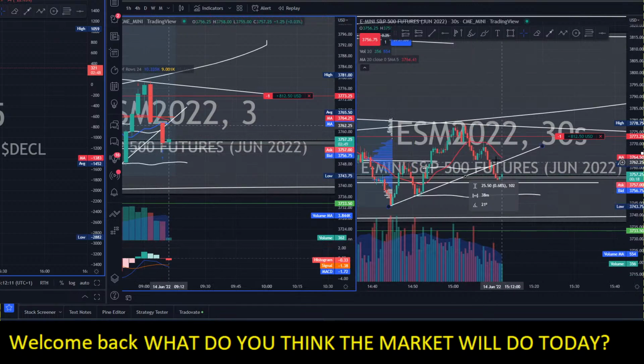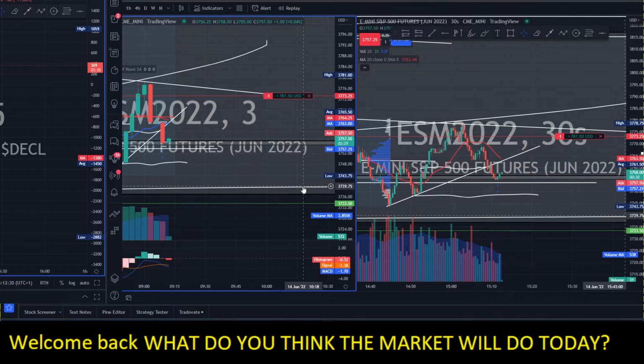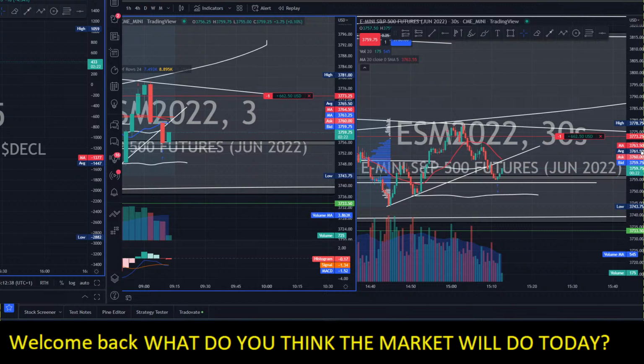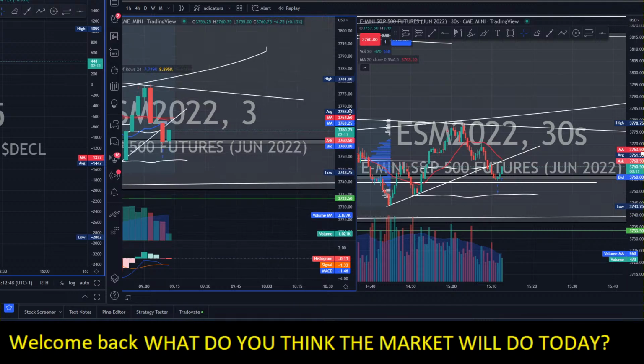We can add back on at this retest or on the break of this here. But there's no need to keep the whole position on here. Ticks are at negative 40. Ahead and got out of all three of those. Let's look at this retest here on this 30 second and 3 minute.